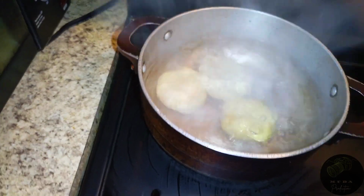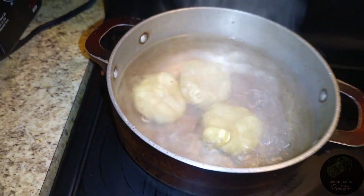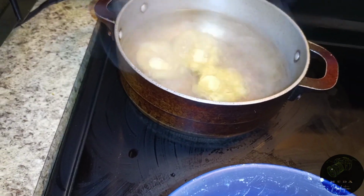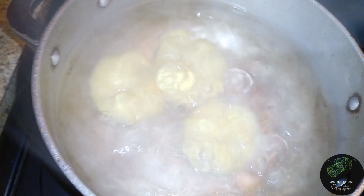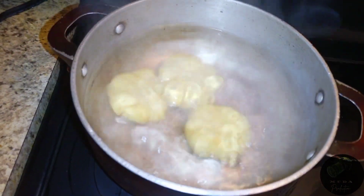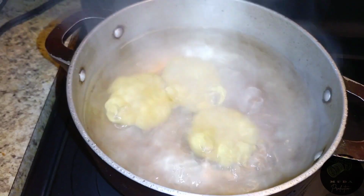So I got 3 out of that, right? I'll probably say about a half a cup of flour with maybe about 3 tablespoons of cornmeal. I like mine with a lot of cornmeal in it. And just enough flour to keep the cornmeal and flour bound together. And a pinch of salt to taste. Because remember, the codfish has salt on it.